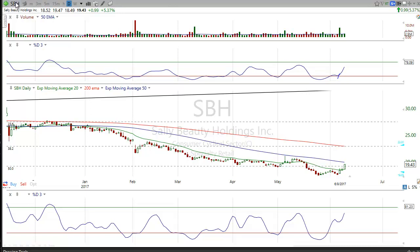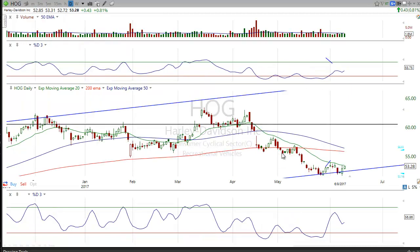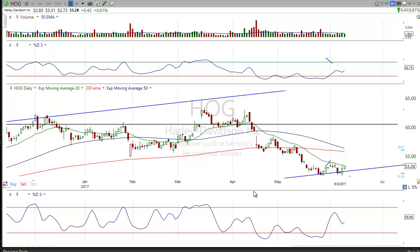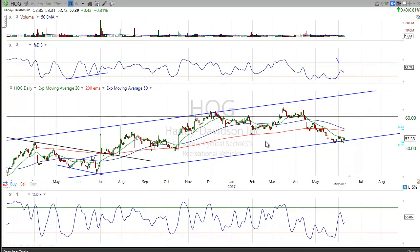Like I said, I've got to get you a chart on the Harley Davidson. But I want to go with this one as a nice divergence with a stop underneath that recent low area. I would say conservative, 51.40 would be a good one. 51.40 would be a nice one. Everything looks pretty good, and this one has the potential for news too. There's always an activist out there for Harley Davidson.